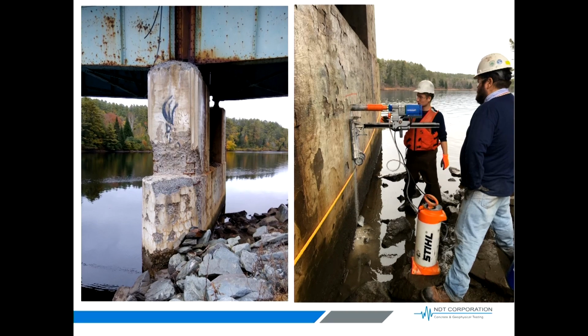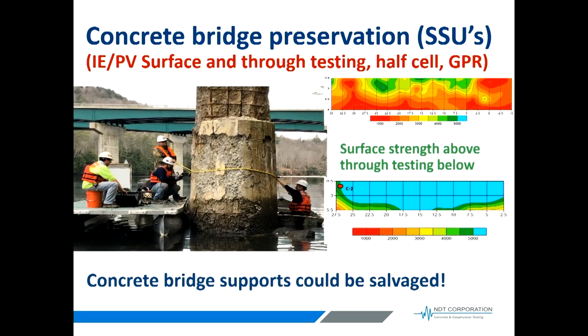We're trying to salvage and preserve the substructures. The deck was coming off, superstructure was shot, but the piers had scour protection. They were on piles, but how good is the concrete? The outside of the concrete looked pretty bad. Rebar visible, spalled off. There was a shotcrete repair that had failed. It did take some cores, photography, chlorides. There's value in that. But we were able to do through testing of the pier.